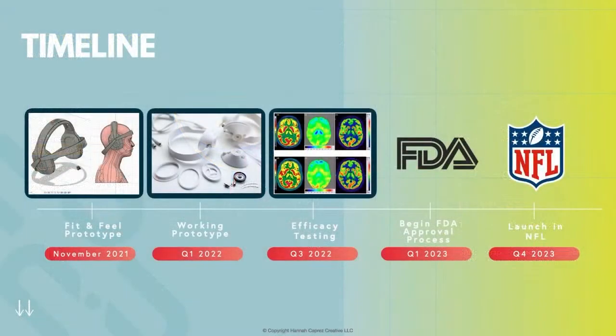Looking forward to the timeline, we're hoping to get a fit and feel prototype by the end of this year, with a working prototype by '22, so we can go into efficacy testing to apply for our FDA approval in 2023.